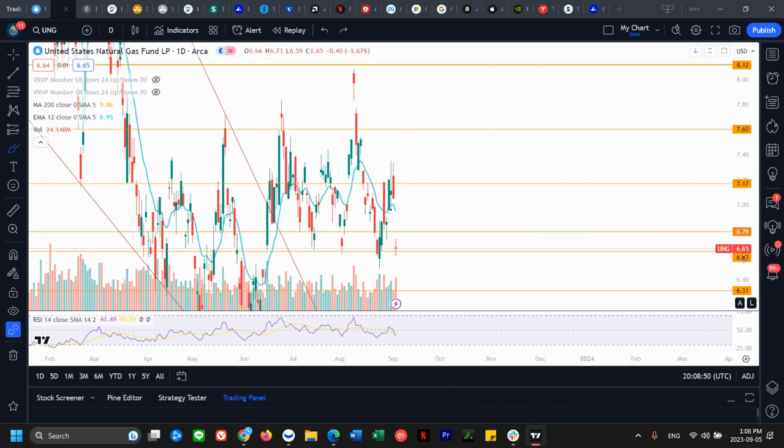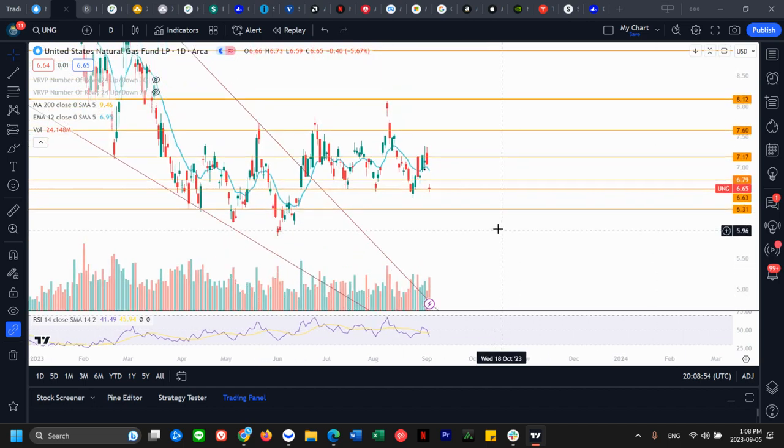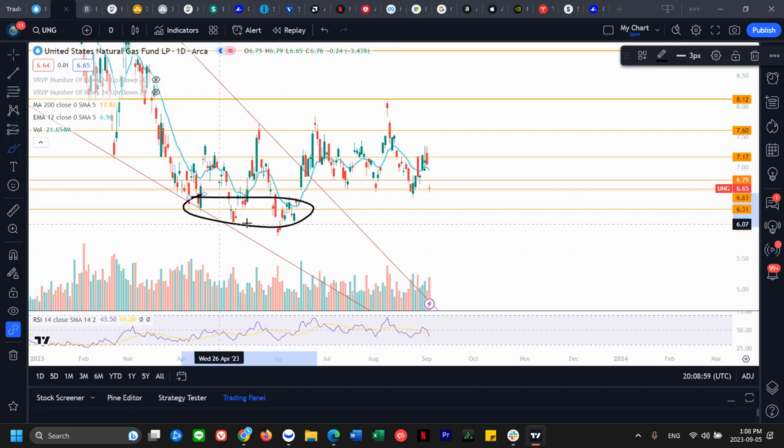Definitely in the spot where bulls want to play defense. Otherwise, not a lot of support on the downside. It would just come down to the low of this structure, which is the lowest structure of NG.